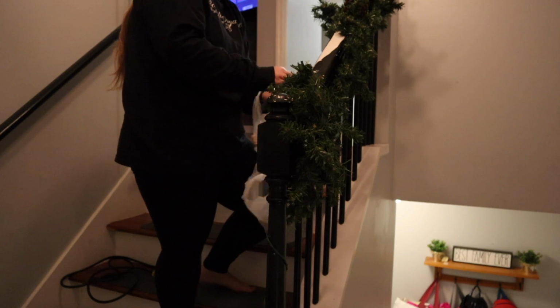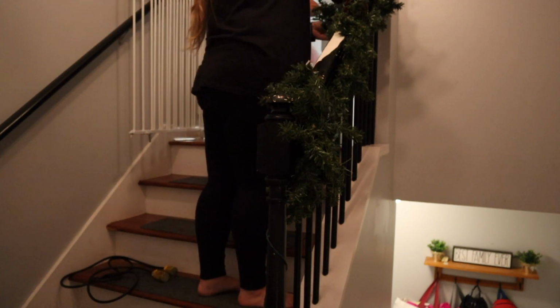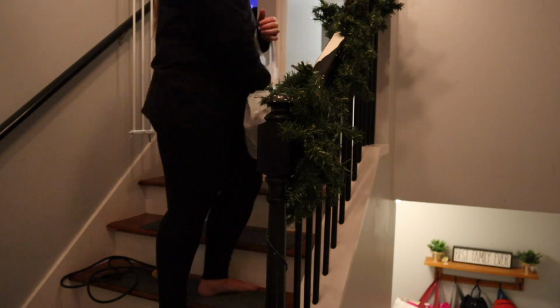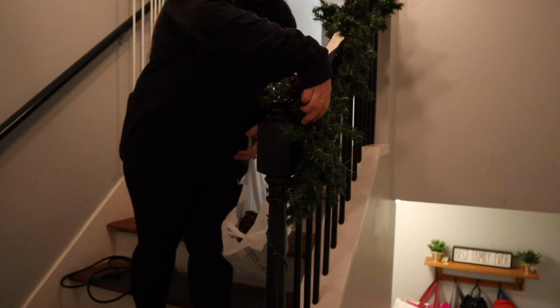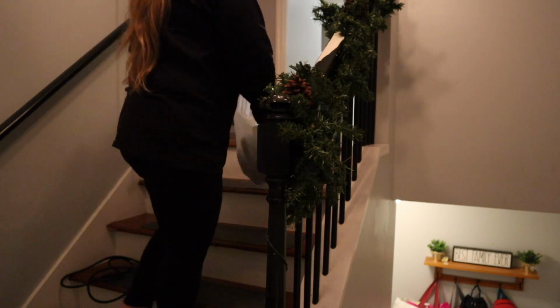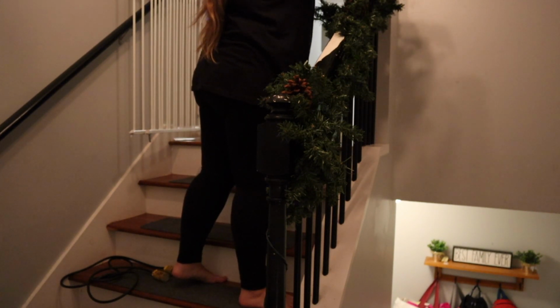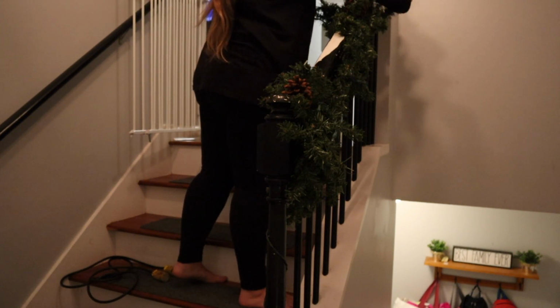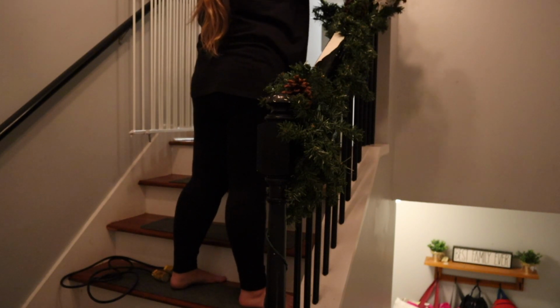On this garland going down our staircase, all I did was just add some string lights, some pine cones, some hanging snowflakes, and I also sprayed this down after this video with some artificial snow, and that turned out so cute. I wish I would have added the finished product in this video, but I was having some computer issues, so maybe I can show you guys that later, but I really love how this turned out.